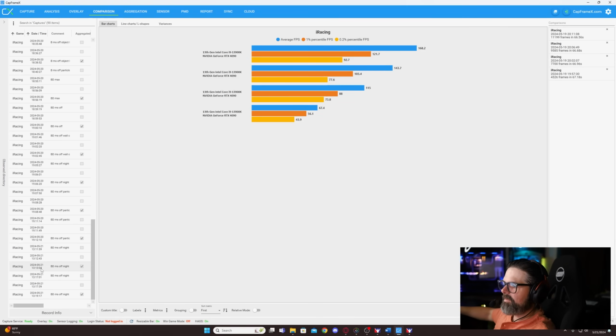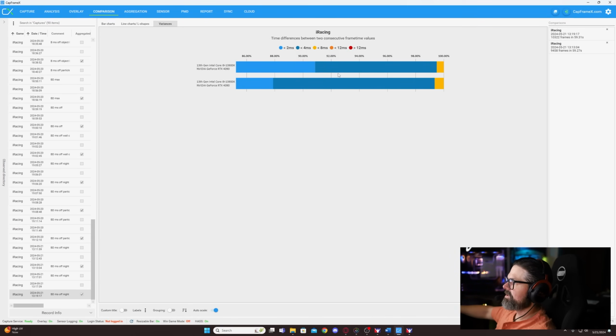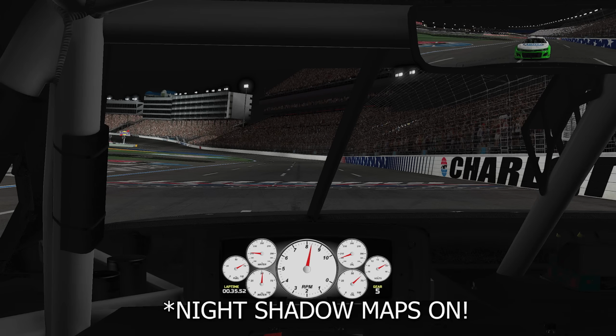If we look at our night shadow maps on and off, what you can see here is this number down below. This is with night shadow maps on. This is with night shadow maps off. Now you can also see, if we look at our variances here, pretty close. With night shadow maps off, the variances are definitely better. And this is really, really important: visually, there's almost no change.